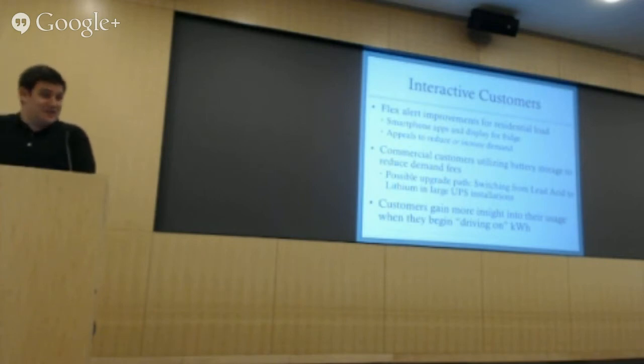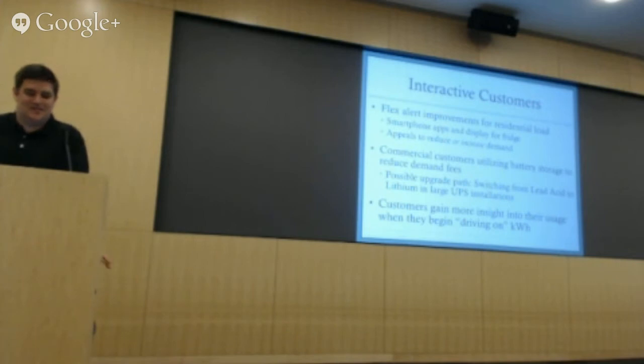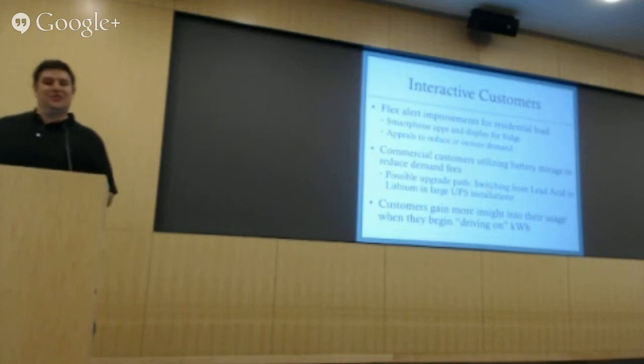So if we have better smartphone apps, and I actually think a little display for the fridge that shows your current output of what you're using. Does anybody here have a TED system or anything like that? There's a few, yeah. Being able to see your load and see your impact, regardless of whether you're a greenie or if you're just interested in the data. Once you are able to see your impact, people will go, oh, I see that the air conditioner uses quite a bit of power. Do I really need to run it right now? People become a little bit more thrifty, I think, especially with reducing vampire load.